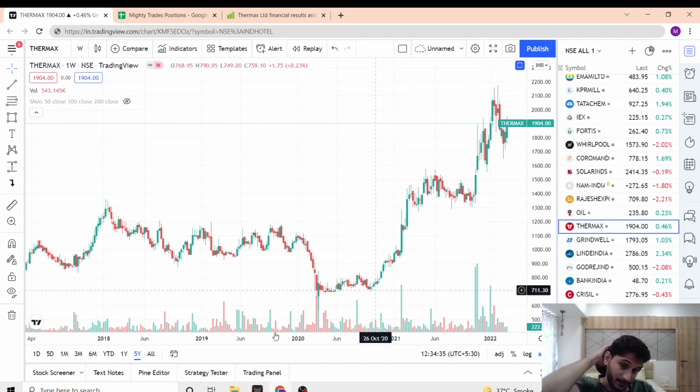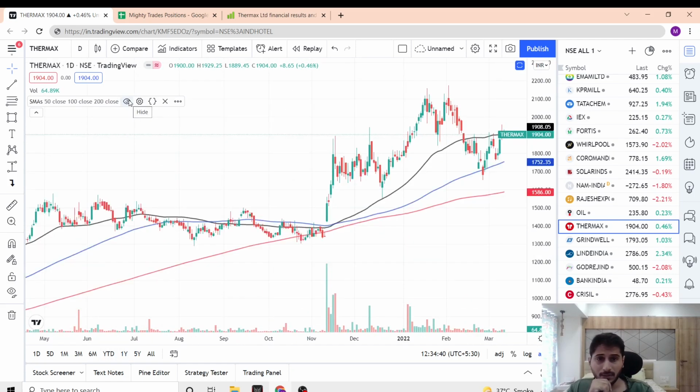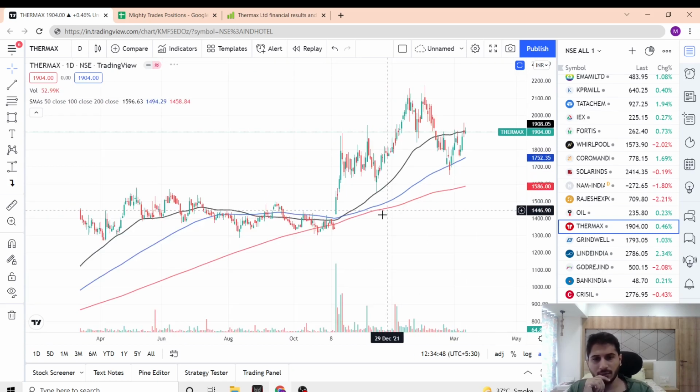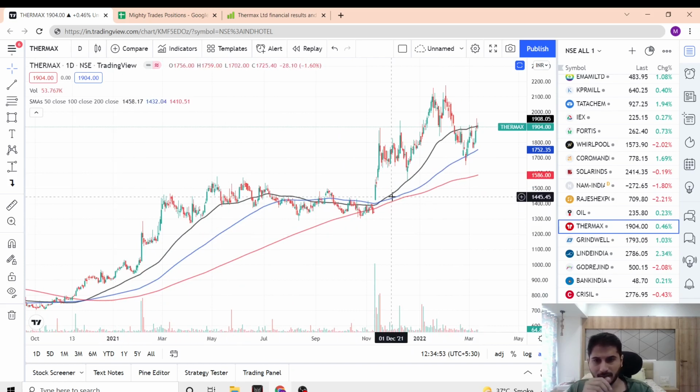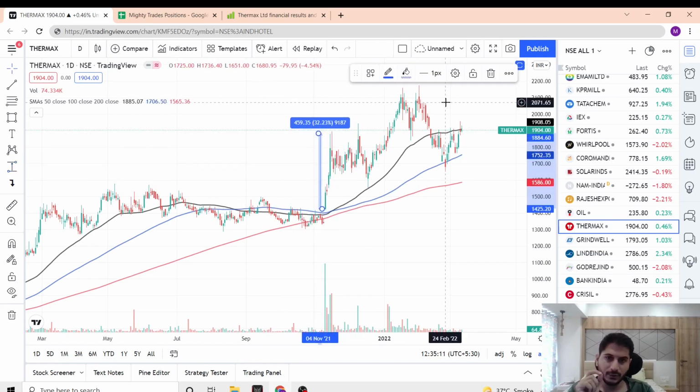If someone wants to play from a momentum angle, it could be a good place to take a position, because if you look at the moving averages, it's trading very close to its 50-day moving average, just above its 100-day moving average, and also above the 200-day moving average. And also, if you look at a very interesting chart pattern that developed in the past, all these three moving averages converged at one point over here back in November 2021. And when this convergence happened, the share price just shot up. Right, as we can see from this point of convergence, the price moved up by 32%.